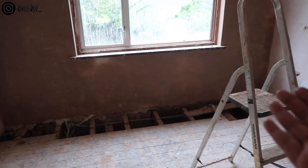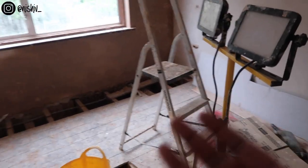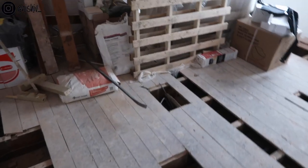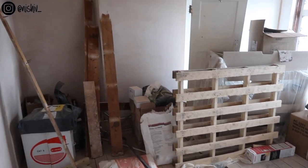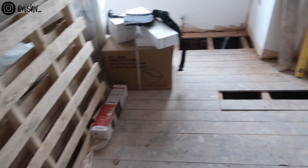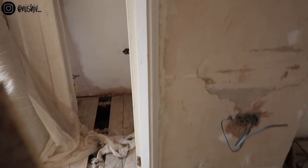The final wall in the guest... No, in the master bedroom has been plastered. It looks incredible. This room just looks amazing. I'm obsessed, so I'm not going to go on about the colour of plaster anymore. And yeah, everything else still sort of looks the same.